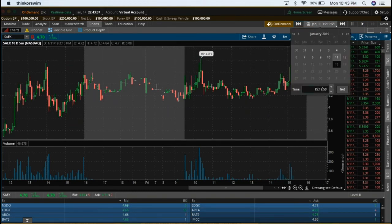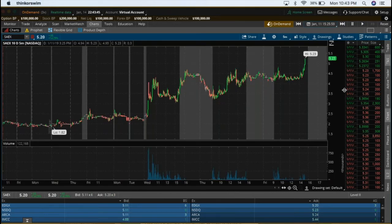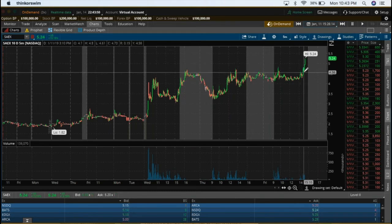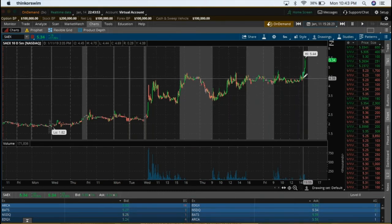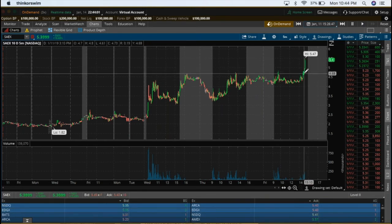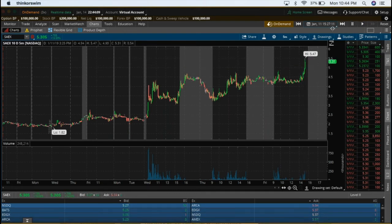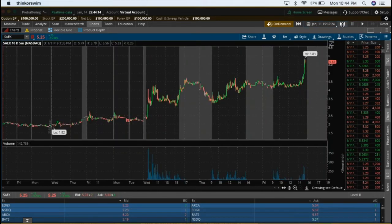So let's see. We're gonna fast forward it just a little bit here. A little 5-minute jump. And there's the jump. Wow, that was 5 minutes. Look at that. That's how quick it can happen. And look at this run here. Even grabbing it somewhere around here, you could risk the green to red cut point. But look at this run up here. It's going from the 4.30, 4.25 area all the way up to 5.47 in under 10 minutes. So let's fast forward. Let's see how it closes.